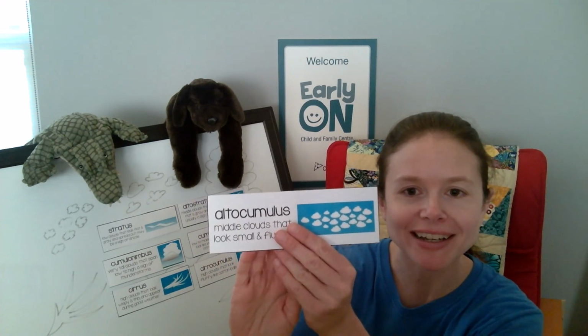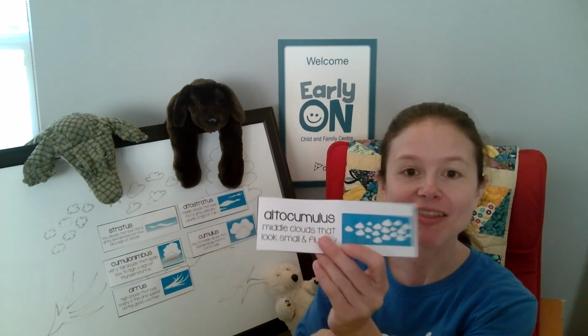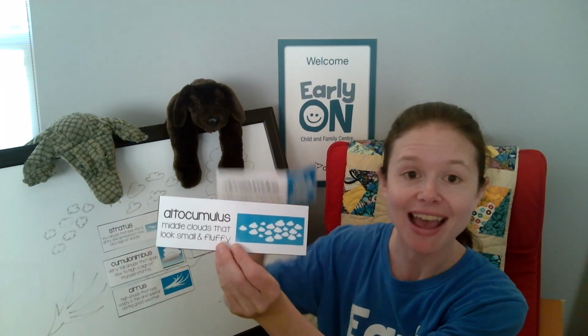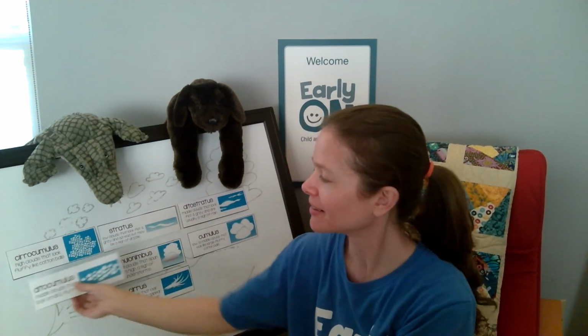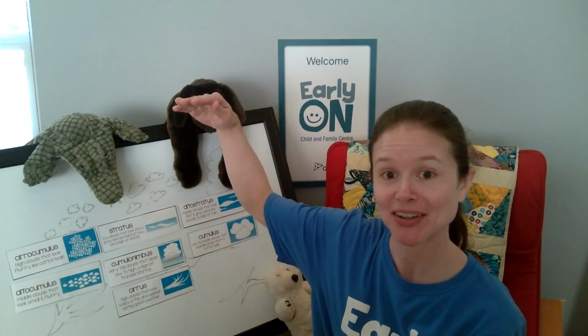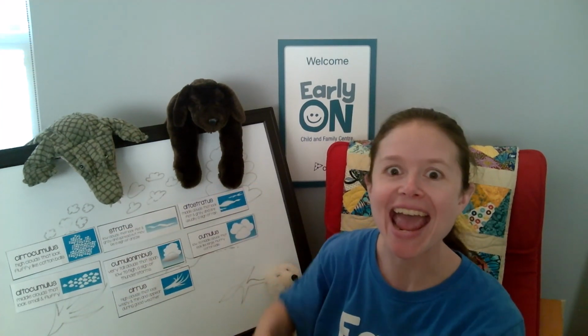The altocumulus is small and fluffy, like another kind of cloud. The altocumulus is in the middle of the sky, and the cirrocumulus is up high. Altocumulus is in the middle. And stratocumulus is low in the sky.